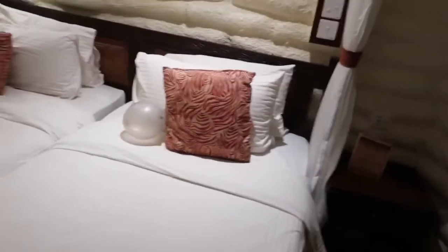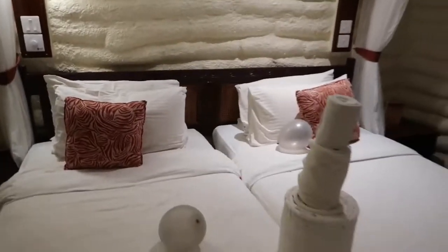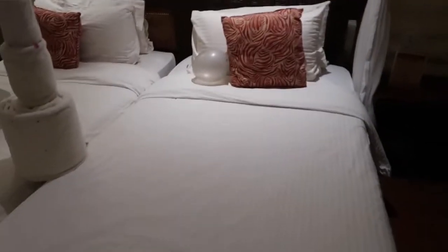We are sharing the room with my friend. She's in the bathroom, talking with a friend on the phone. So these are the beds. That's how it looks.